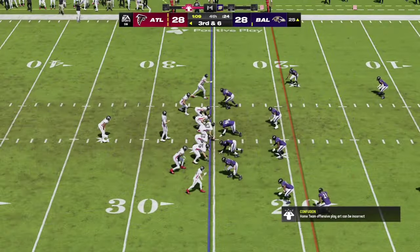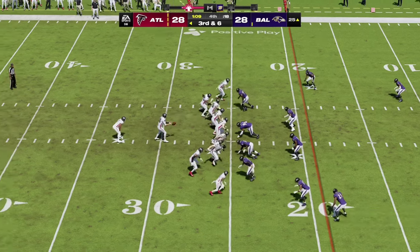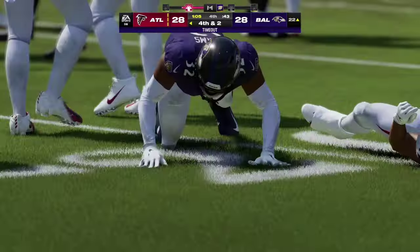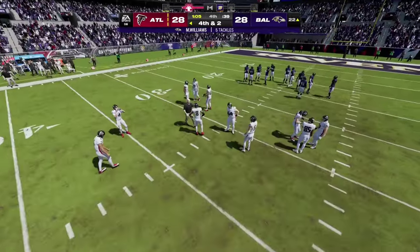Well, the noise got to be an issue now offensively. Here's 3rd and 6. Robinson, he'll try the left side. And he will get him down a couple yards shy of the first down marker. A nice tackle coming up from his free safety spot.